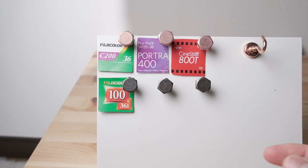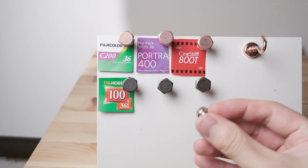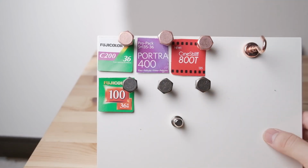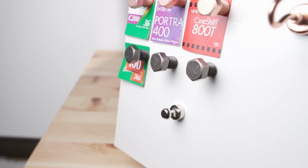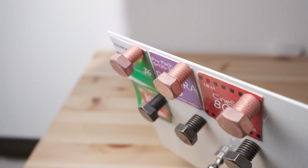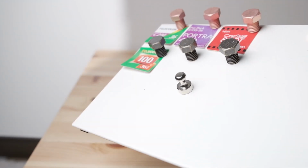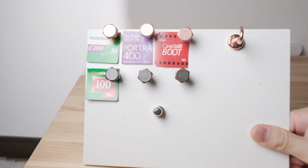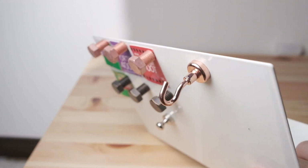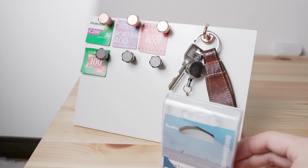There was a circular one, and the one that looked really fascinating was the bolt type. It looks like a bolt, but there's a magnet embedded inside, so you can basically use it as a magnet. There was a copper one and a brass one, which got my curiosity going, and I purchased both of them. And there was also a hook, so you can put keys on here. It's endless possibilities of using this iron memo stand.